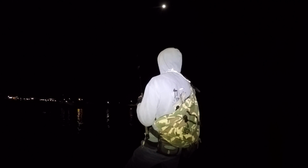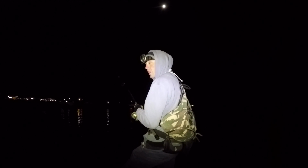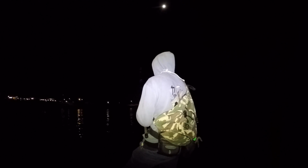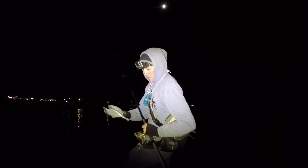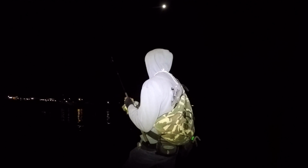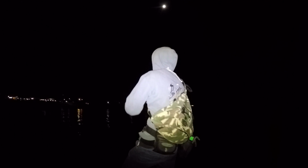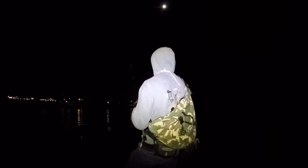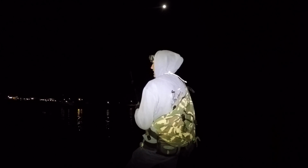Oh, just had a bite. Two hits in a row, cast after cast. Bait looks good. Definitely a striper. If it was a bluefish, you'd probably be chopping it in half. Oh, there was another hit. Three casts in a row, guys, and I had a hit.